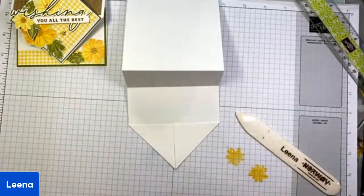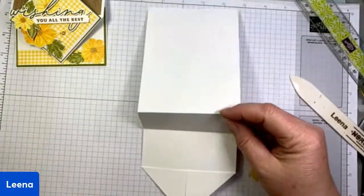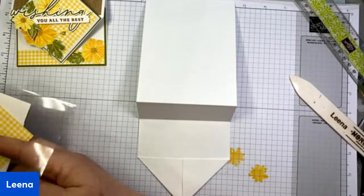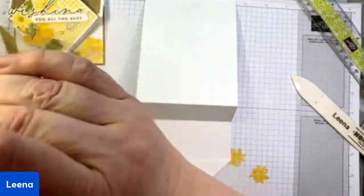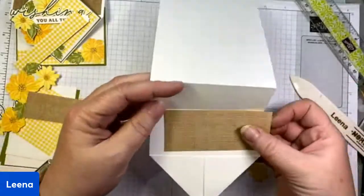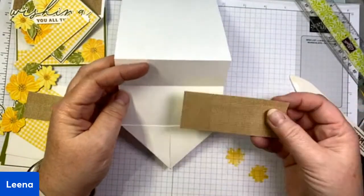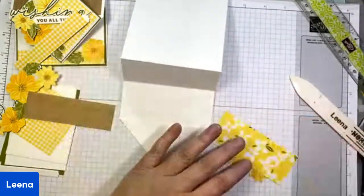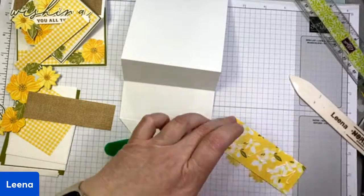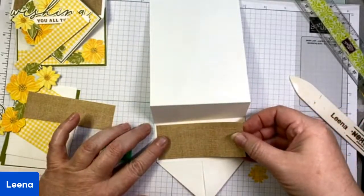Okay. All right. Now we're going to add a little bit of DSP to our segments up here. So I'm using some of that burlap pattern. I'm just going to dump all my bits out here so I don't have to fish around in the bag. We're using these two pieces. So on this larger segment, this piece is 1 5/8 by 4. So that's going to get glued in there. So we'll go ahead and do that. Pop that in.